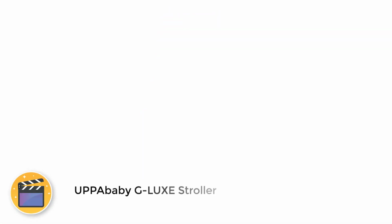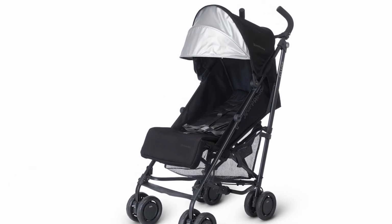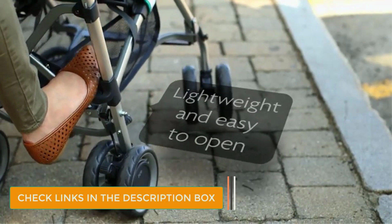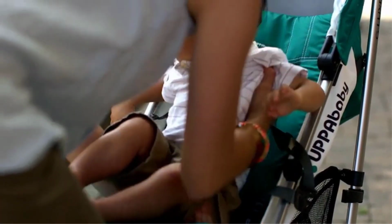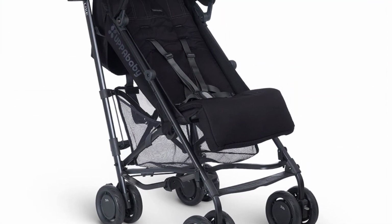Number 5. Buggy Luxe Stroller. The Buggy Luxe Stroller has many useful features, which is why it's considered one of the best traveling strollers. It can be quickly and conveniently reclined using just one hand, and it can be folded using just your hands, no feet needed. There's a one-step brake and the wheels are sturdy. The sunshade extends and the canopy can be adjusted and removed.